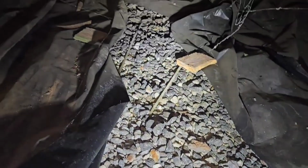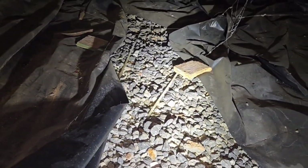Look at that. Now, if you were to come in down here without any knee pads and crawl around, I'll tell you what, good luck. Especially if your knees are shot like mine. I wear some good knee pads.